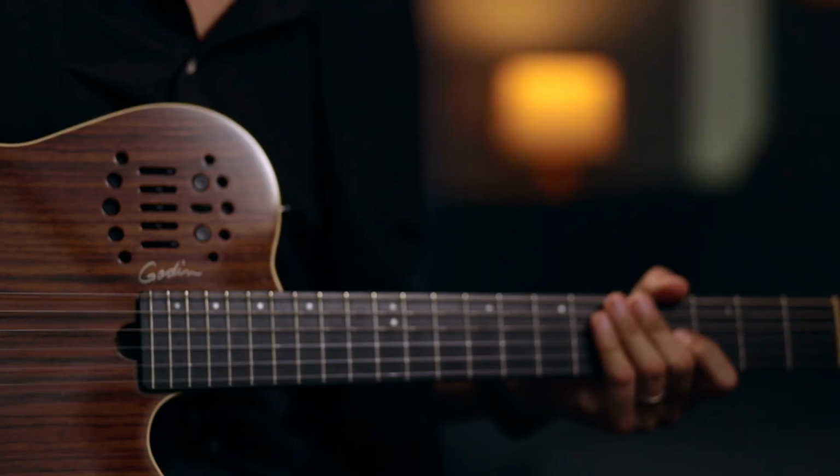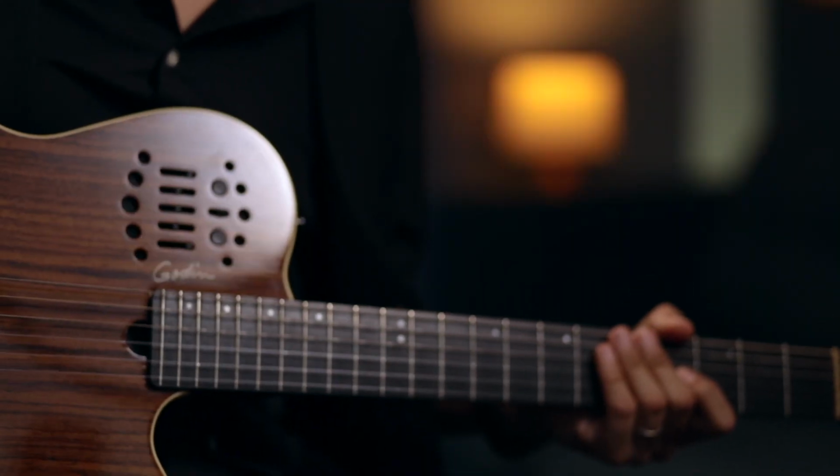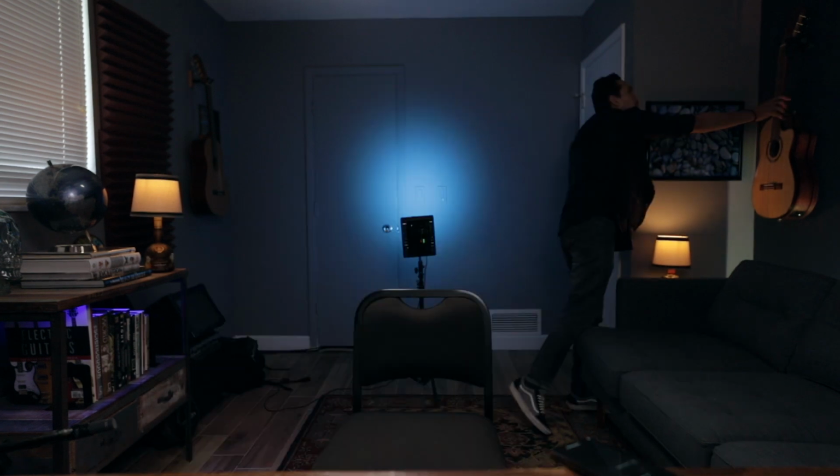So it's a comfortable guitar, it's a very beautiful color. It's Rosewood. I don't play it anymore because I have the other one that I showed you. I think I'm gonna sell it actually because I don't really need two of them. So if you're interested, send me an email.